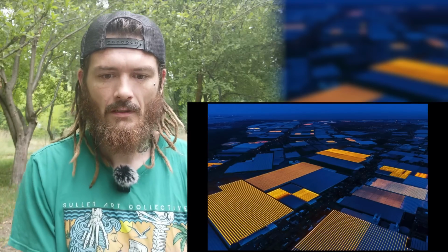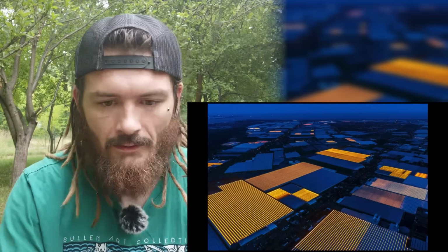But how exactly did the Netherlands achieve this feat? What are the secrets behind its agricultural success? And what are the challenges and opportunities that lie ahead?